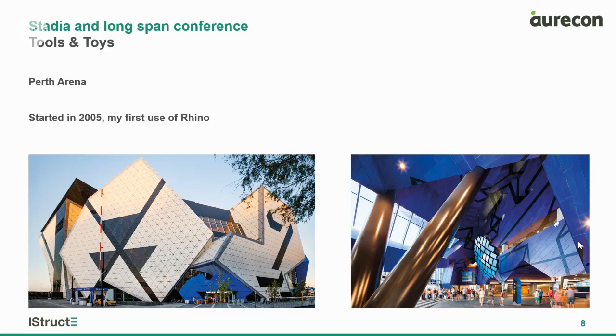And then I think it's these major projects that drag designers into these new technologies, and now obviously Rhino Grasshopper is pretty widely used.